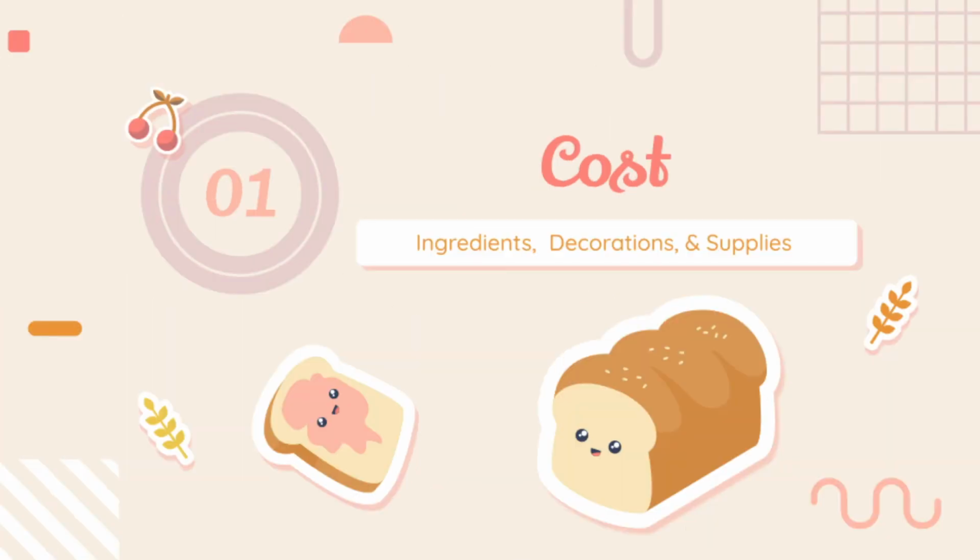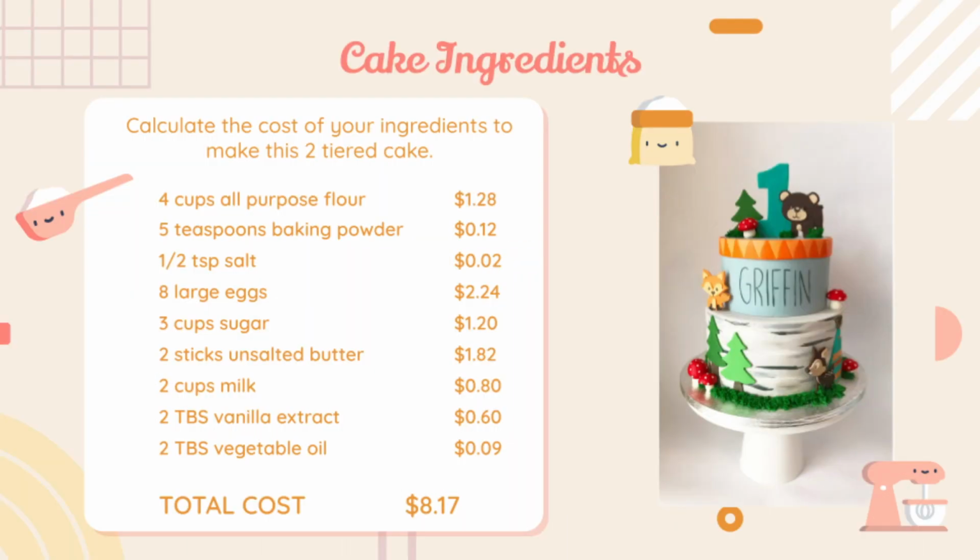In this section, we're going to go over cost, which is your ingredients, your decorations, and supplies. The first topic is ingredients. We are going to price out the cost of the ingredients for this particular 2-tiered cake, and I've got the recipe over here on the side, and I calculated how much each one of those ingredients cost me. So 4 cups of flour is $1.28, 5 teaspoons of baking powder, 12 cents, salt, egg, sugar, for a total of $8.17. So that is how much it cost me to bake that 2-tiered cake.